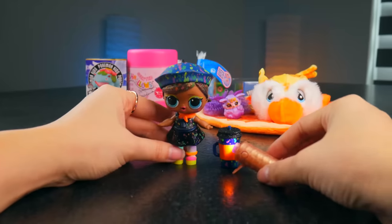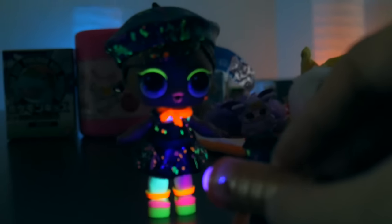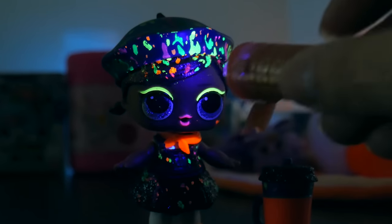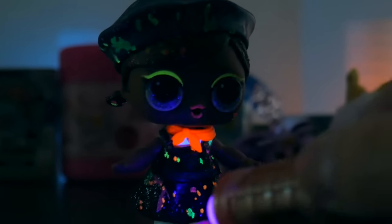Well, you can't see it right now. Lights, please. Whoa, you can see that. Oh, this is so cool. Her eyeshadow lights up. The paint all over her clothes is lit up. Wow, it's a cool paint party.